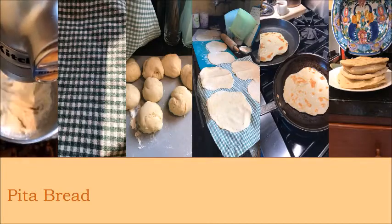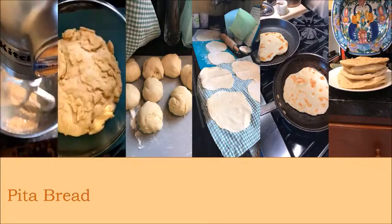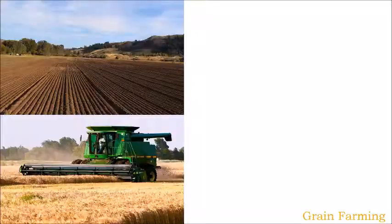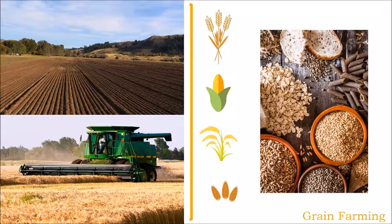Let's say I wanted to dip some pita bread into my hummus. Where would that come from? The main ingredient in pita bread is flour, a grain. Grains, or the seeds of grasses such as wheat, corn, oats, barley, rice, millet, etc., are grown for the consumption of humans rather than livestock.